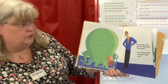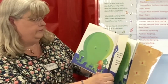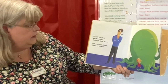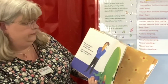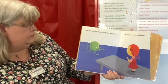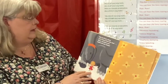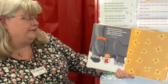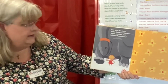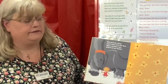Now this is too much, Dad said. No more. You return that octopus right now. That's the last pet to come through this door. Not another rhino, tiger, or cow. We waved goodbye and felt so sad. He seemed so lost and alone. But he'll be okay, and I don't feel too bad since another pet followed me home.